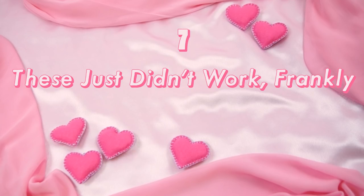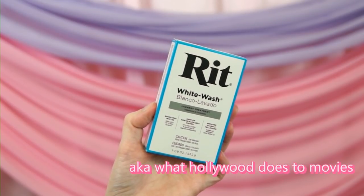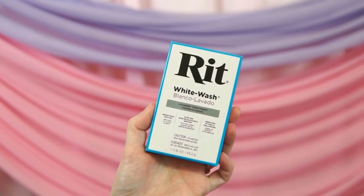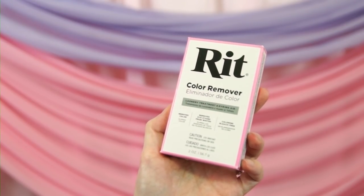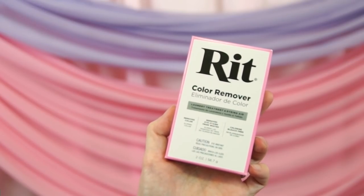Next, I would like to have a moment of not actual silence, a moment of ranting, dedicated to plans that I'm not sure why I just assumed would work. These two chemicals not only failed to do what they were intended to do, but I'm actually certain they made the problem they were supposed to fix worse. So my pile of white clothes that were ruined by either dye stains or age will need some Googling and some regrouping.